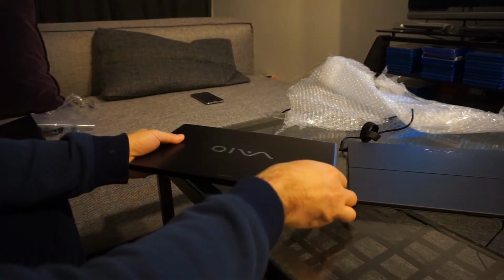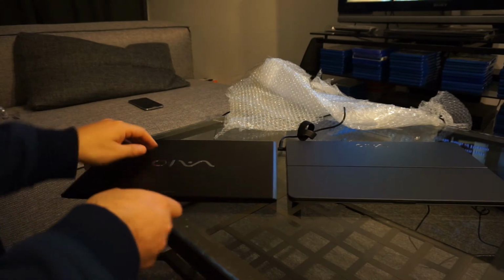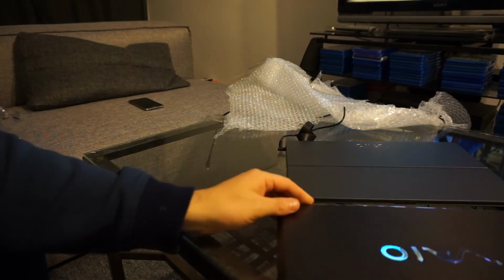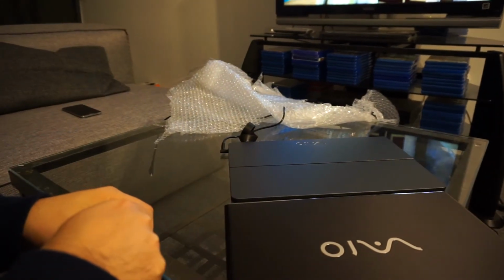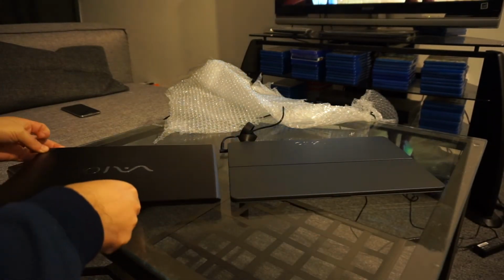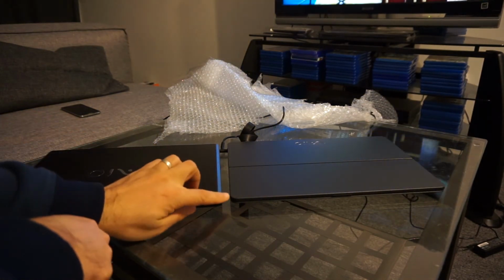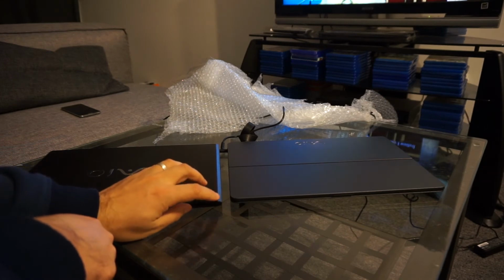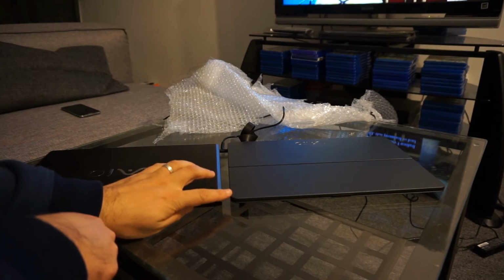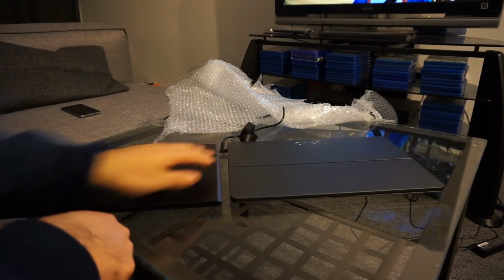By the way, in case you're wondering, look at this. The Vaio Pro is not as thick as the Vaio. Actually, it is. We have to compare it when it's like this. In the back here, it's like, let's say, 1 millimeter. The Vaio Z is 1 millimeter thicker than the Vaio Pro, and on the back it's the same thing.